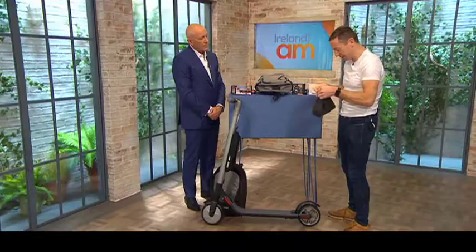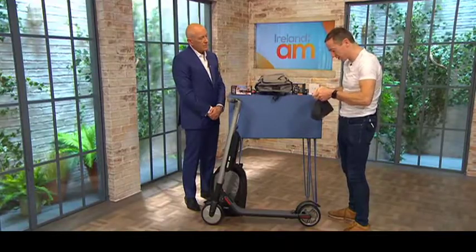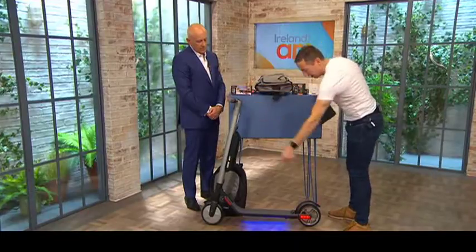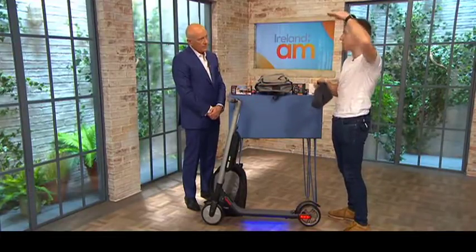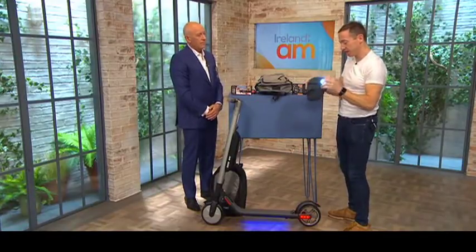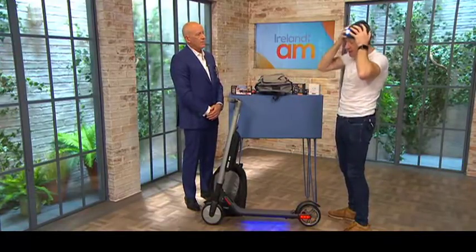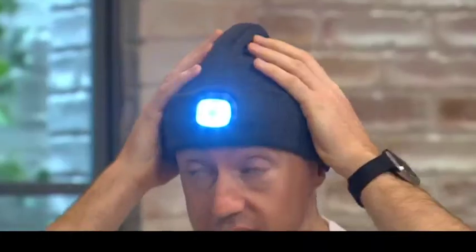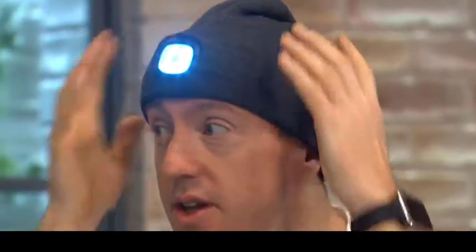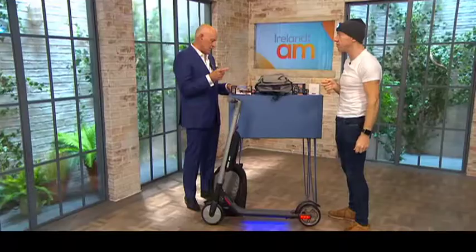Now, I actually recently got one of these electric kick scooters. There's great lighting on the front and at the bottom, but I realised that up high, traffic don't see what's going on down there. So I've been wearing this just to get that extra bit of brightness in there. And as you can see, it is quite bright. It is. And I've charged that twice in a month. So pretty good battery life.